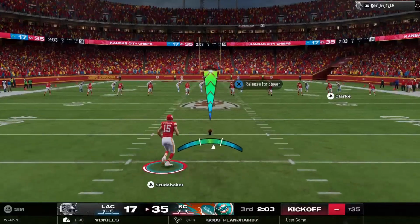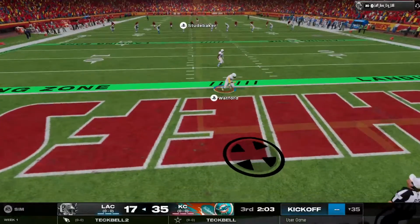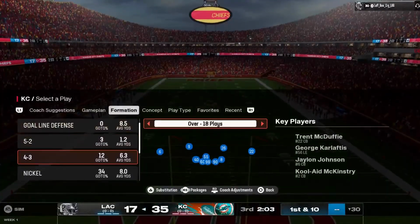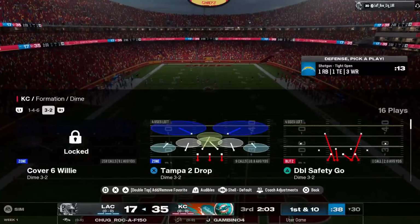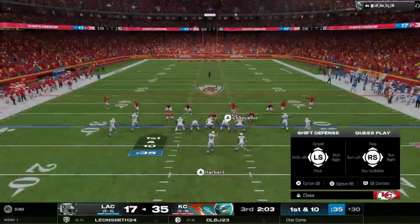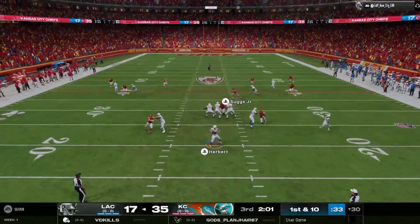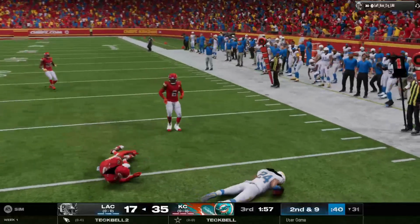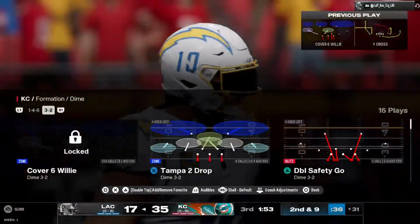Both teams ready to go once more as the kick's away. And no chance to return this one through the end zone for a touchback. They'll come up here, first and 10. Now Herbert, he'll look for Mitchell out of the backfield. He's not going to get too far, tackled after a gain of just a yard.